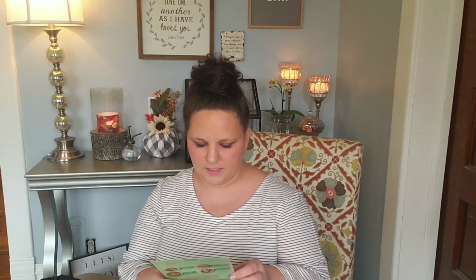Okay, so of course I have my prepaid mailer, so I don't have to pay to send anything back. Then this is a $50 gift card. $25 off first 2 deliveries from Green Chef. And then this is my invoice.